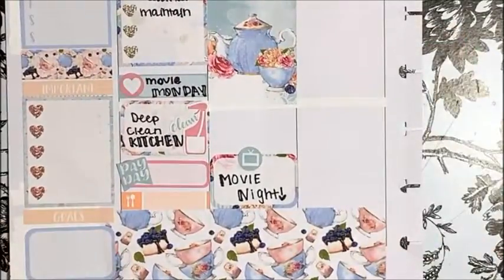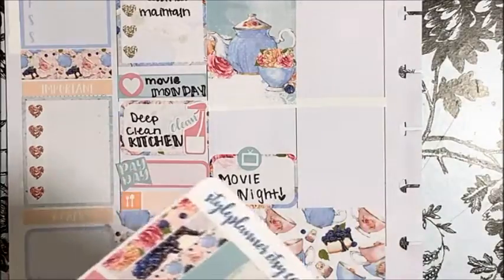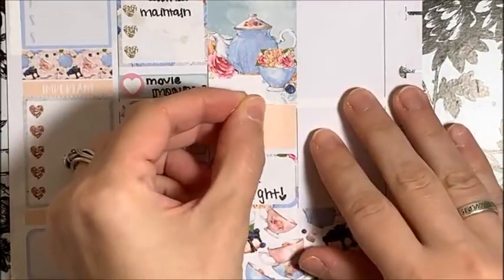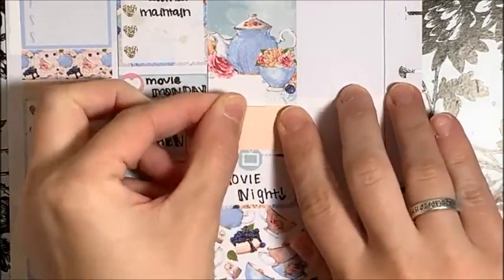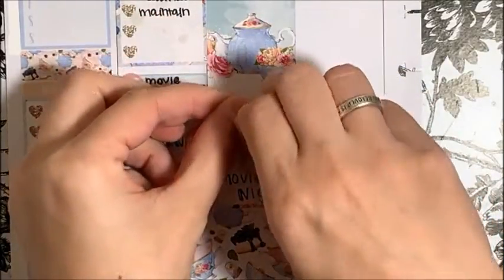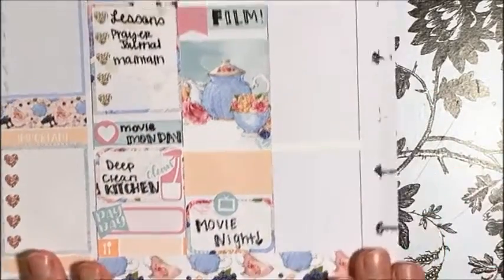So, let's see, what do I want to put in the middle there? I don't know what we'll do for dinner. So, I think I'm just going to use this washi piece, that way, if anything does come up that I want to write in there, I can totally write on it, but I don't have to.